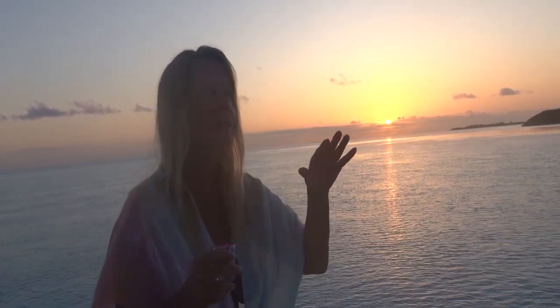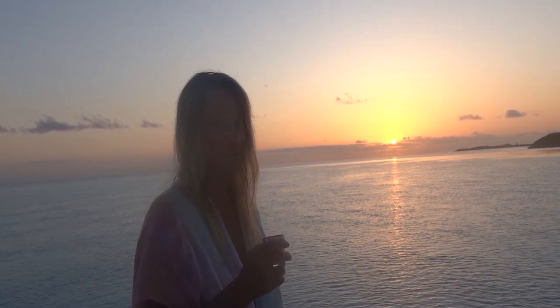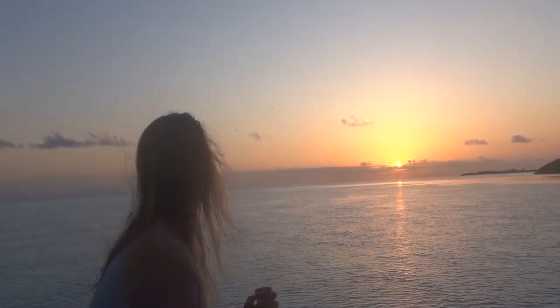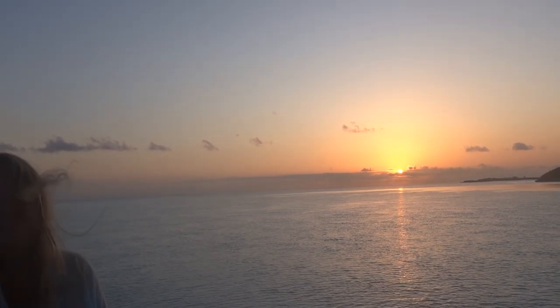Nice. And we're really, really sunburnt. Both of us are really, really burnt today because we had a really good time snorkeling. So there's that. Sun's going down. Sun's getting mighty low.